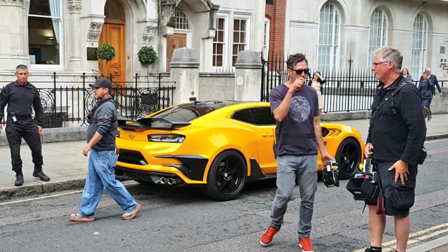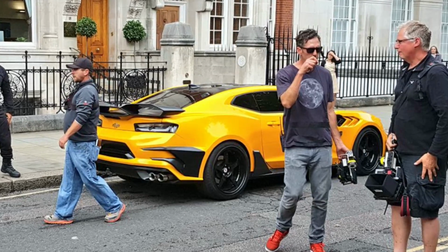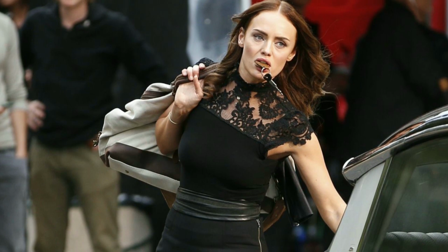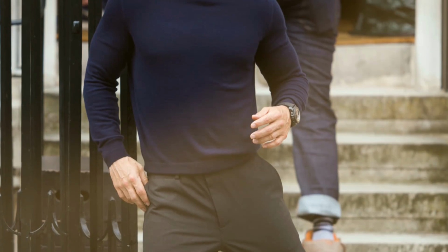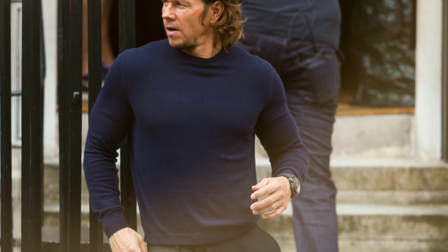So the first thing that we have to talk about is that they are obviously filming in the UK right now. They are pretty much going all over the place. To start out with, they were filming in London, outside of like this neighborhood, which looks to be where Laura Haddock's character lives. So we saw Laura Haddock, we saw Mark Wahlberg, and we saw Bumblebee, and they were doing some kind of pickup, or they were taking Laura Haddock's character somewhere.